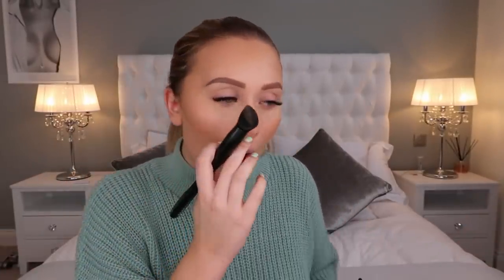This product is also an absolute godsend if you're on holiday, because it's creamy, and if your skin is glowing from your tan anyway, I actually just use it with no foundation, just some moisturizer and this bronzer to contour so that you bring out the features of your face. It's basically a great product, so it's got so many uses. Obviously it is quite pricey because it's Chanel, but it's worth the money, shall we say.